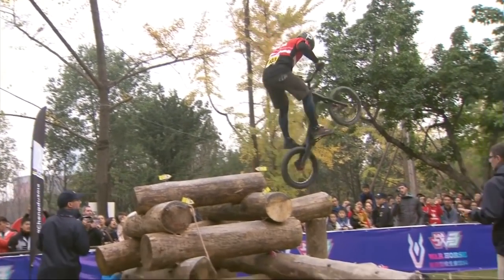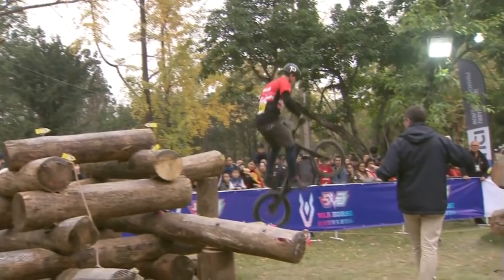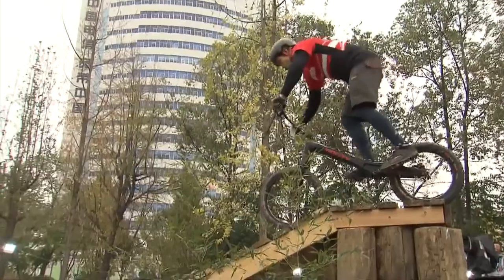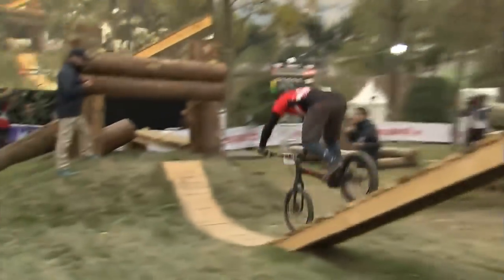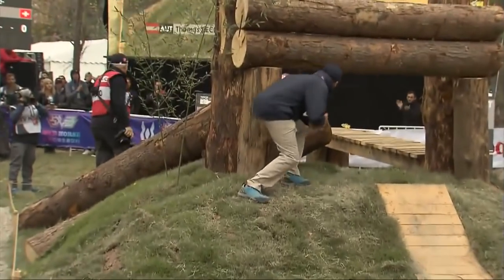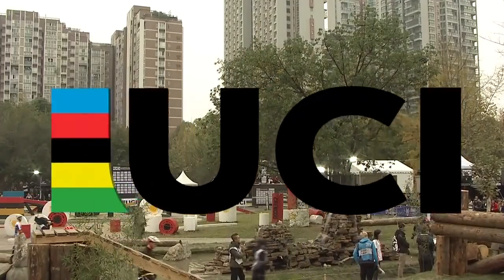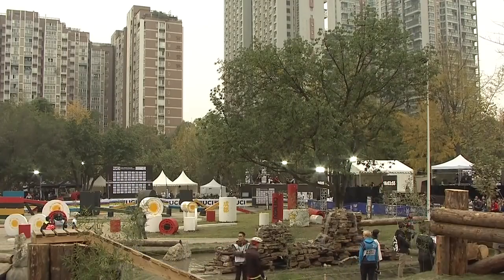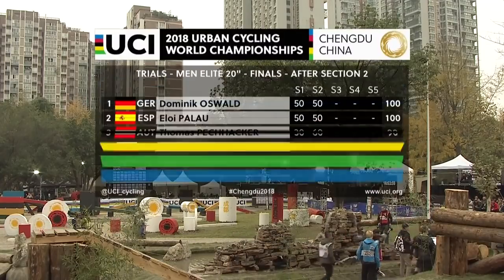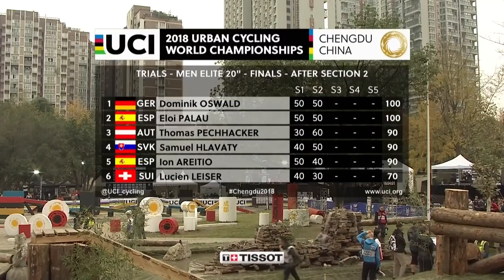third place. We've got Eli on 100, Dominique on 100, and Thomas just 10 points behind. The competition's still on. Everything to fight for. And look at that. So, we've got three riders on 90, two riders on 100. It's going to be one massive fight for the win.